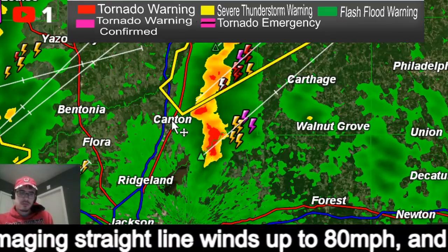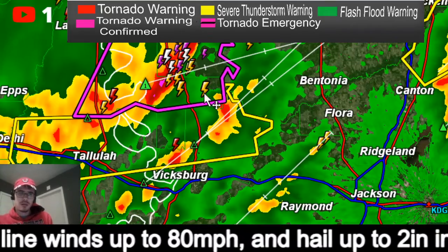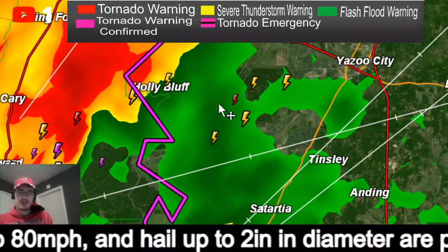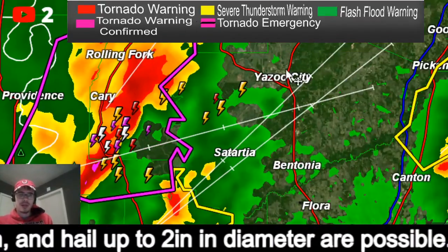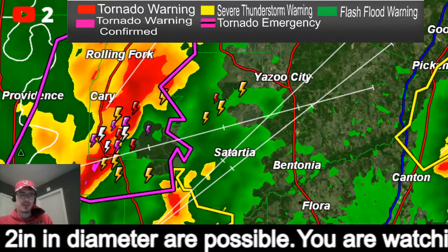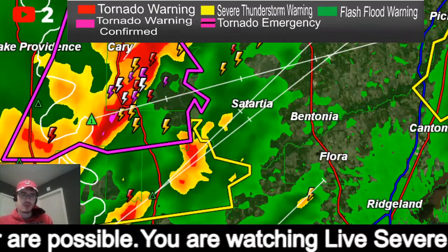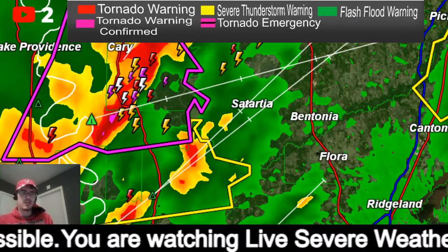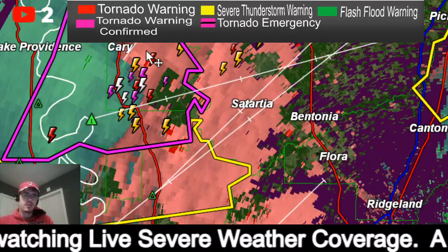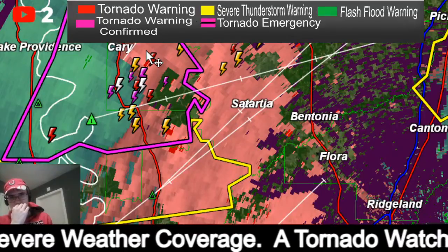This is about 5 minutes old. So Holly Bluff, you need to be in shelter. Yazoo City, you need to be in shelter. I fully expect to see a new tornado warning come out for Yazoo City here very shortly, and we'll have to wait for the next scan to come in.